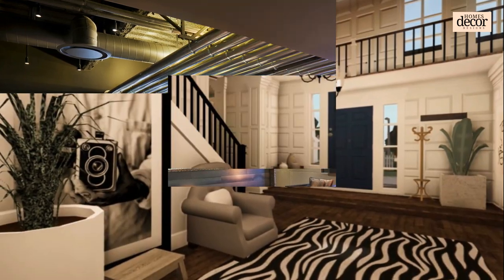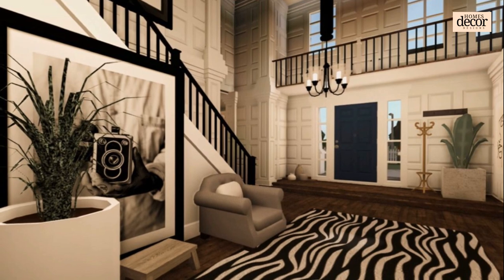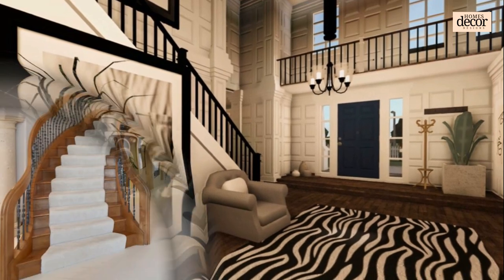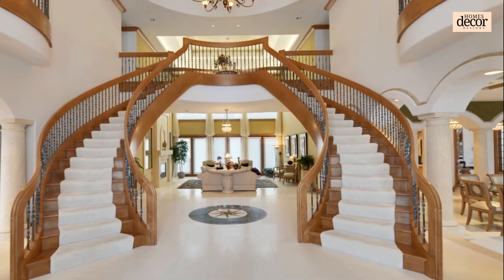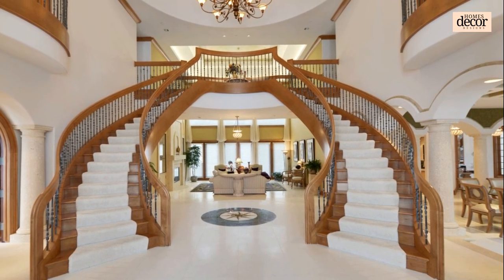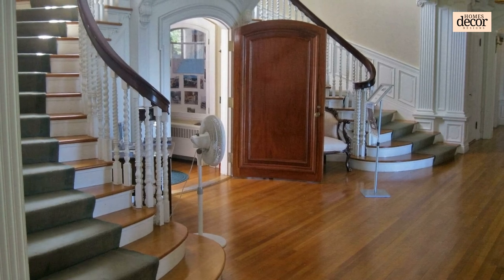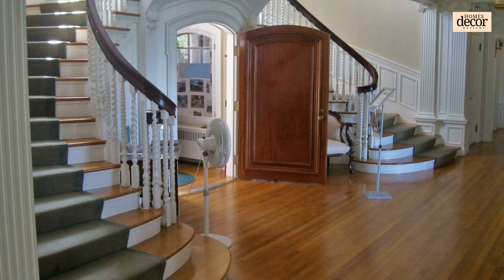So, what is an entry foyer? An entry foyer is a small area in the front of a house or apartment that serves as the first point of entry for guests. It is typically a transitional space between the exterior and interior of the home, and it often includes features such as a coat closet, bench, or console table.